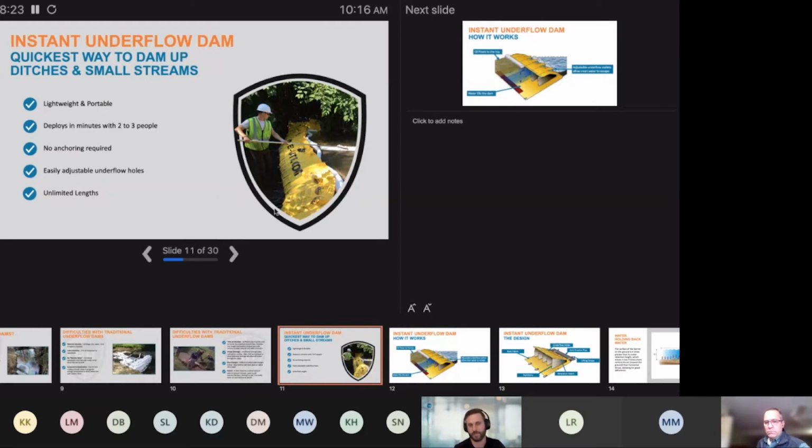So there's no anchoring required. It has easily adjustable underflow holes already built into the downstream side, so there's no calculations needed as far as how many pipes you need. And in the event that flow changes do happen, you can just open or close as many underflow holes as you need to regulate the depth on the upstream side. And due to the fact that they can be attached together, you can have unlimited lengths.